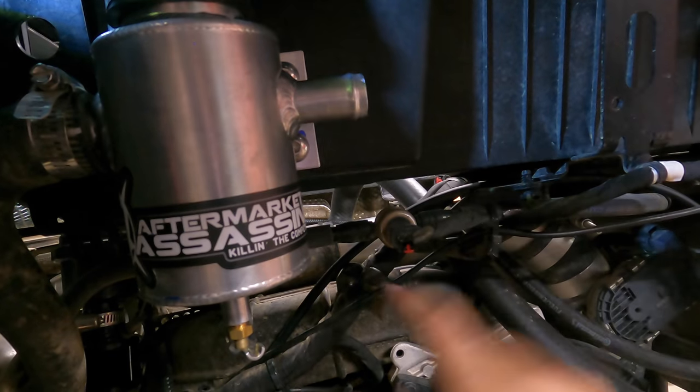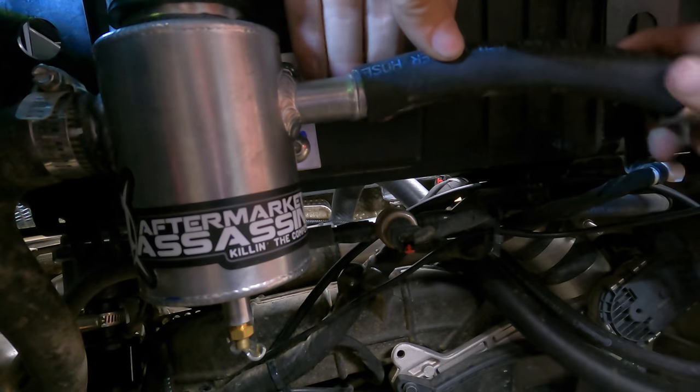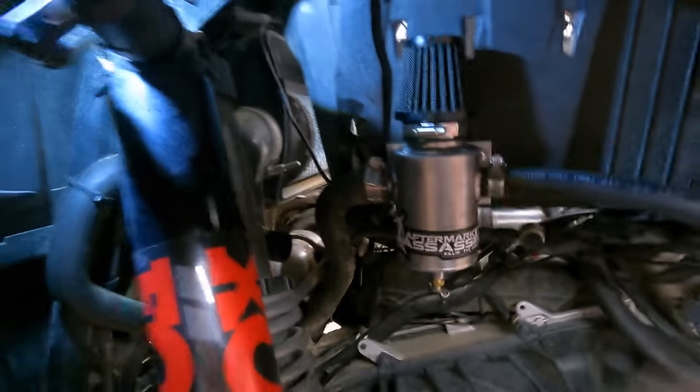All right, now I got the hose run underneath all these lines and everything out of the way. Kind of curves up perfectly right into this thing. Slide this puppy onto there. Bam! All the lines are run. Everything's tightened up. Aftermarket Assassin's catch can is installed.